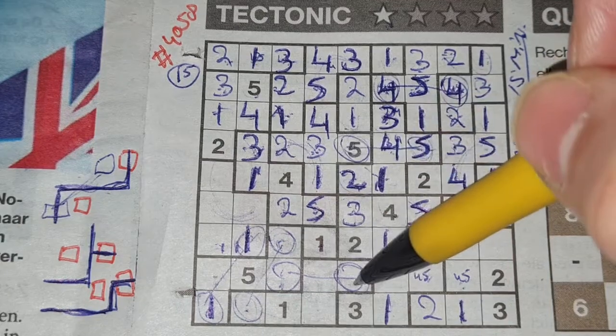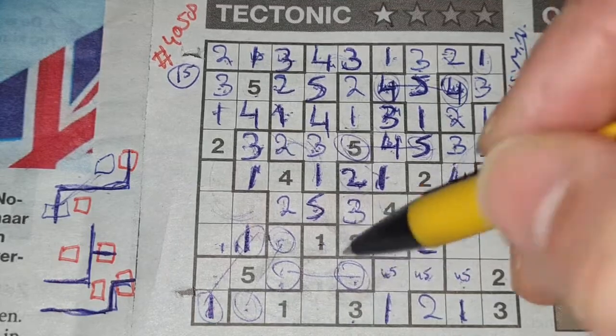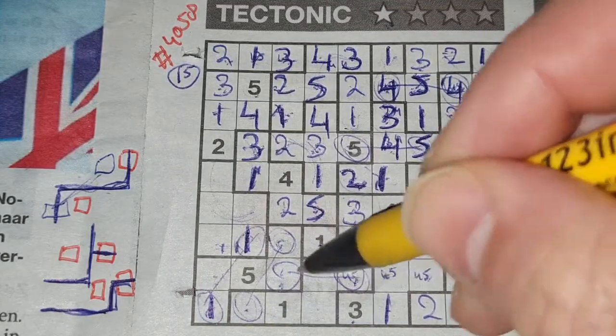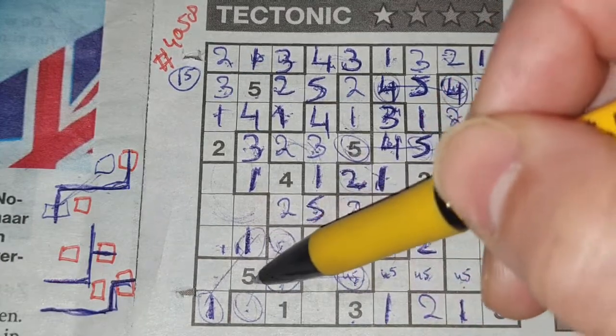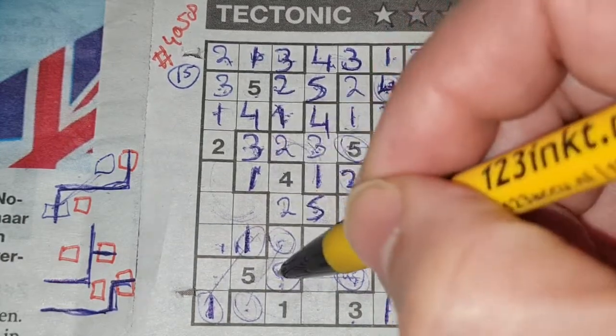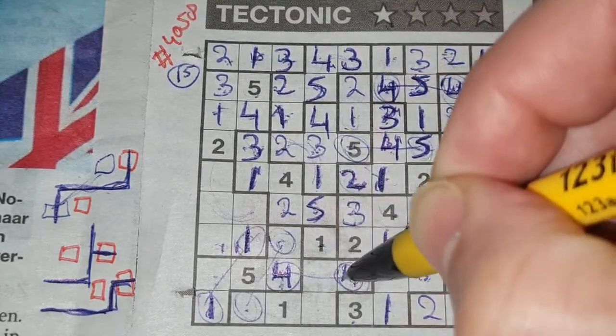Yeah. Well, this box can be a 1, can be 2, can be 3. So 2 numbers left, the 4 and the 5. And this box is connected with that box, so it should also be 4 and a 5. But we already have a 5 here, so it can't be a 5. It should be a 4. And this box is connected with that box, so it should also be a 4.